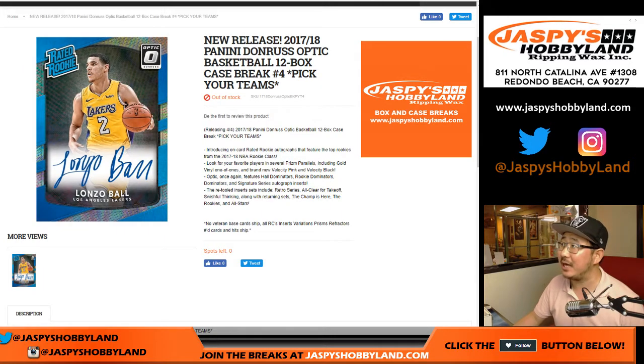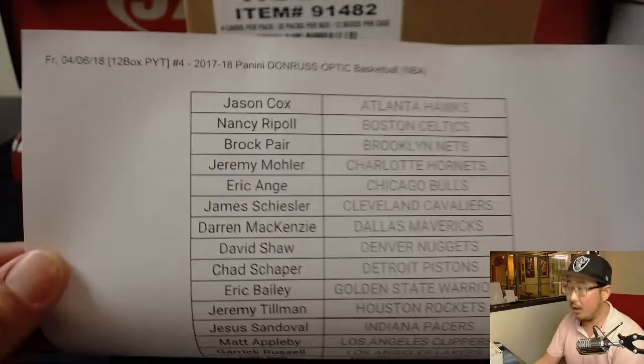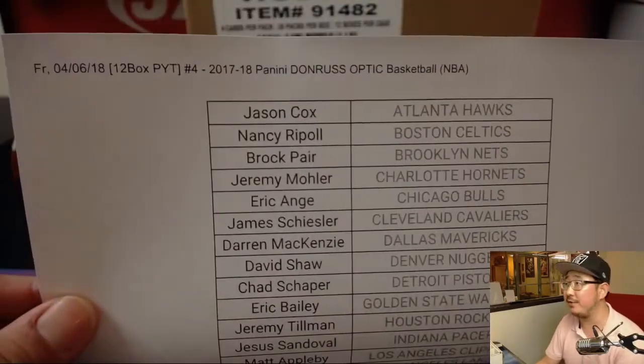17-18 Panini Donruss Optic Basketball. All 12 boxes. Pick your team number 4, which actually filled up before 3. First to fill, first to break. So we're a little out of order, but that is okay. Here is break 4 on a Friday. So break 3 is still available in the store.